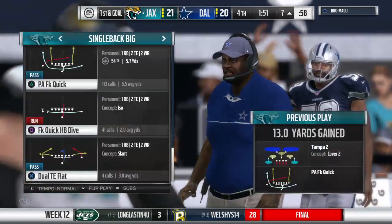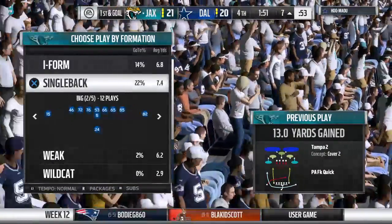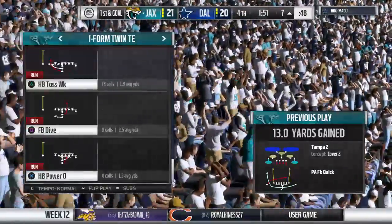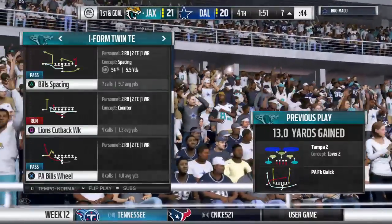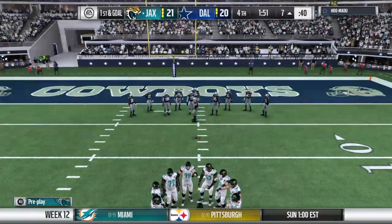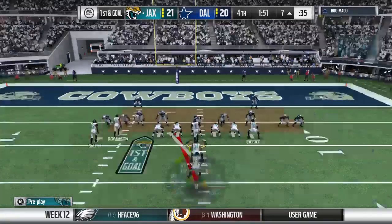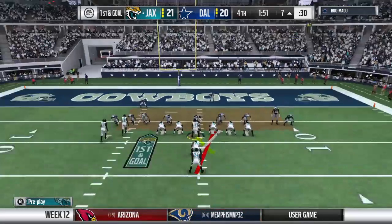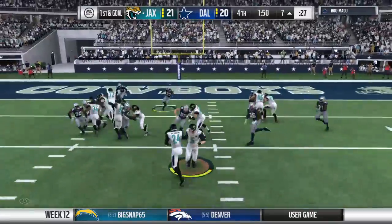And now a timeout called by the Cowboys defense. It's just their first. They've got 2 more to use here in the final stages. Looking to jam the receivers at the line here. Press coverage look defensively. First down and goal to go from the 7.